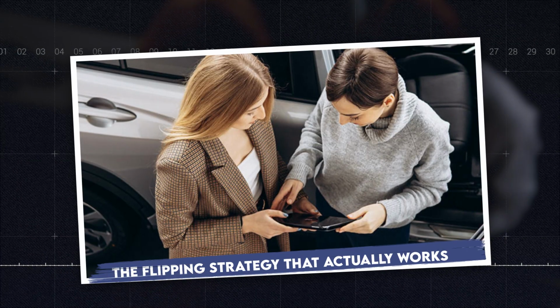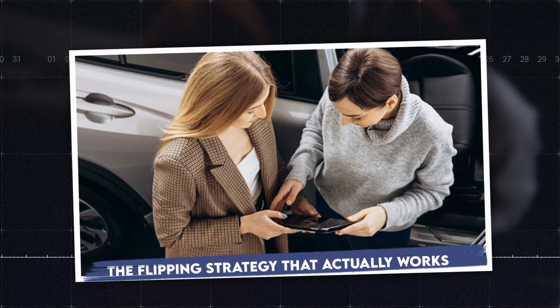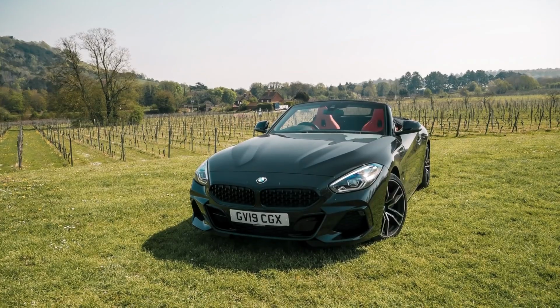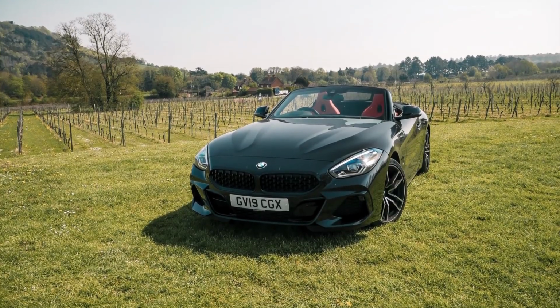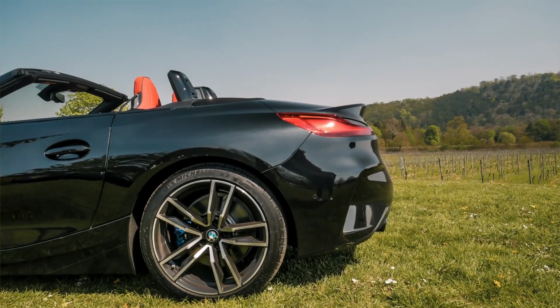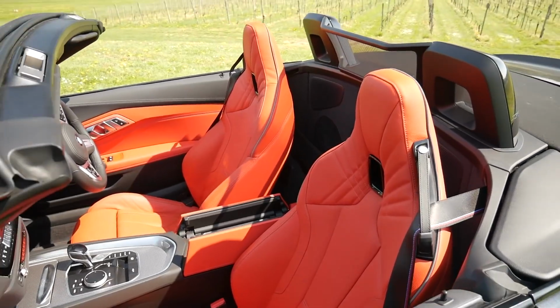The flipping strategy that actually works. Now that we've covered the cars, let's talk strategy, because buying the right car is only half the battle. The real money is made in how you buy, what you do with the car while you own it, and when you sell.